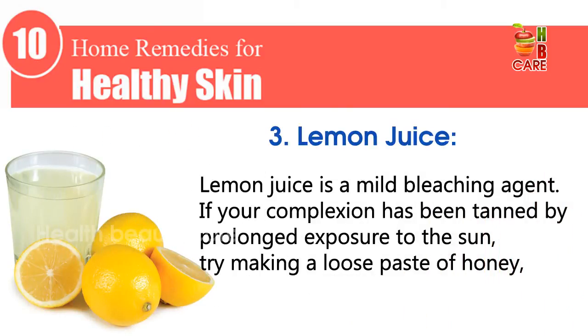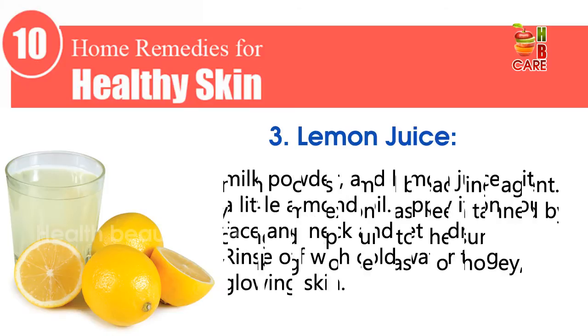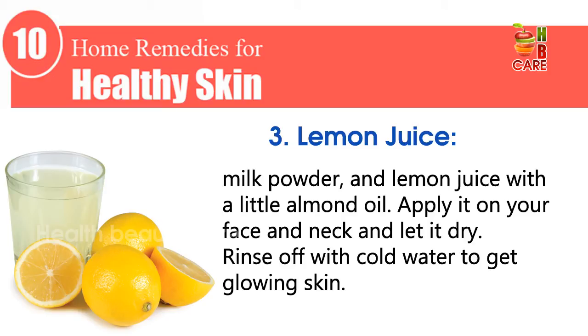3. Lemon juice. Lemon juice is a mild bleaching agent. If your complexion has been tanned by prolonged exposure to the sun, try making a loose paste of honey, milk powder, and lemon juice with a little almond oil. Apply it on your face and neck and let it dry. Rinse off with cold water to get glowing skin.